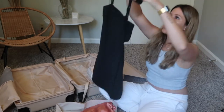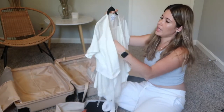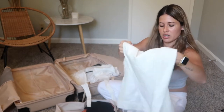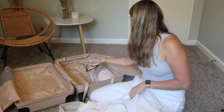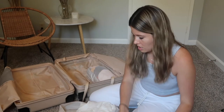Again, this little black mini dress, also from Lulu's. I have this cute little two-piece pant set, a linen set from Princess Polly that I have been dying to wear. And then I also have a cute white romper, also from Princess Polly. I think Free People has a similar one. I'm pretty sure ASOS does too. I will try to find that for you guys.